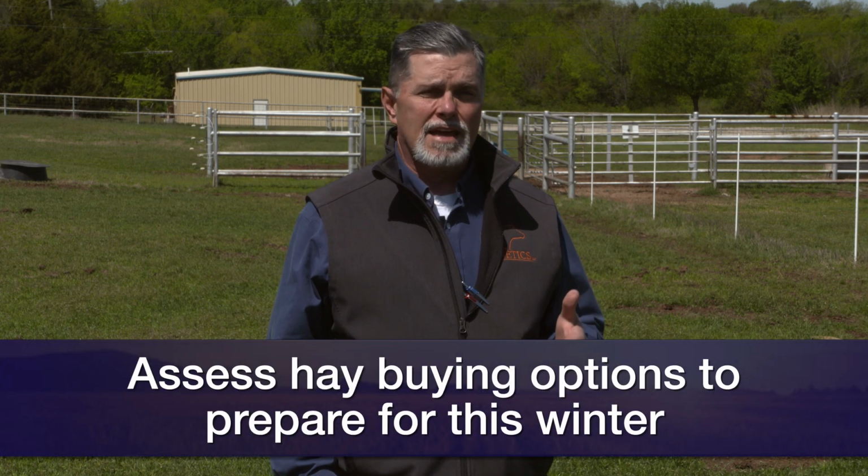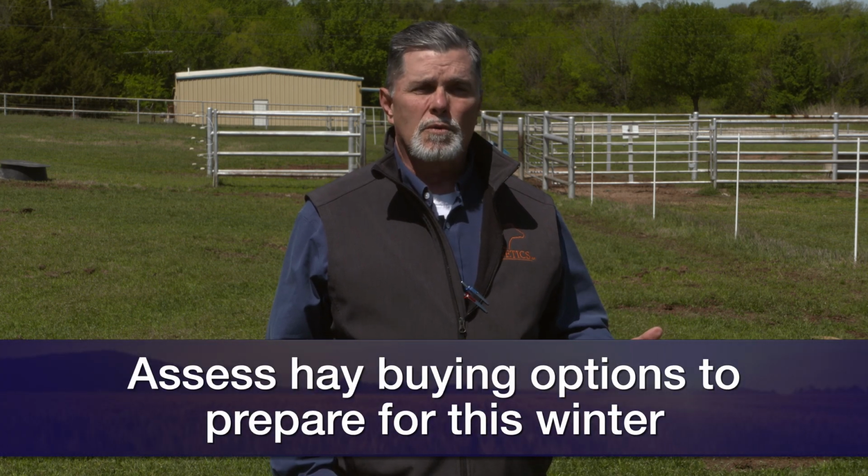And other things we think about longer term, we know we're short on hay stocks. Really, it's not just something in the state of Oklahoma. It's bigger scale across the country. And so we need to be making plans now to secure that hay supply for next winter when we know we're going to be back in a situation of feeding cows again.